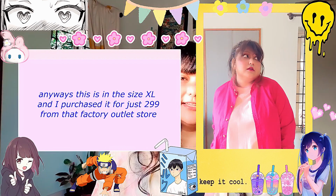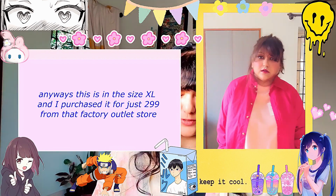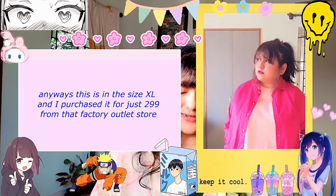Anyways, this is in size XL, and I purchased it for just 299 rupees from the factory outlet store. So not bad for 299 rupees, getting a cotton shirt. So what do we have here next?